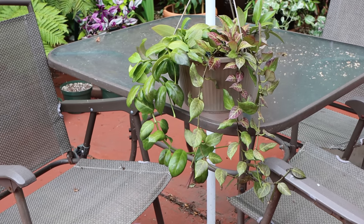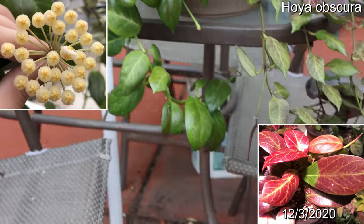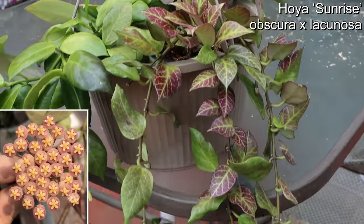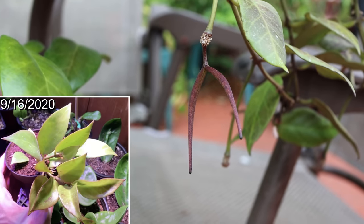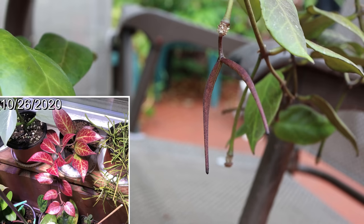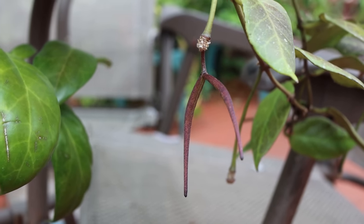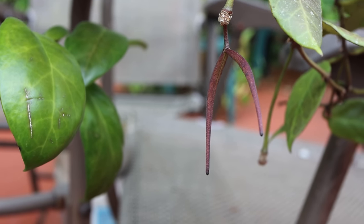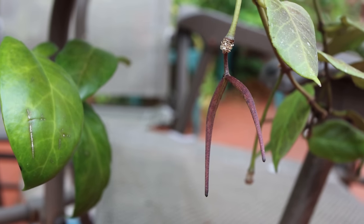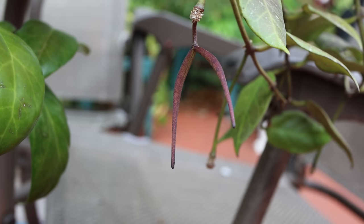Here is my Hoya hanging basket, and here we have a Hoya obscura. We also have a Hoya sunrise, and we have a very special appendage on here. It is a seed pod. I'm not sure if this is going to do anything, if it is going to ripen and give me fertile seeds. I'm not holding my breath. This did not cross with anything. It crossed with itself, and I know some Hoyas are self-infertile. We may not get anything. I will keep you updated.